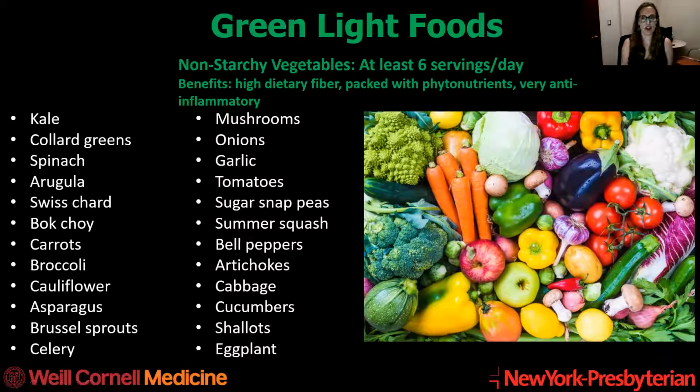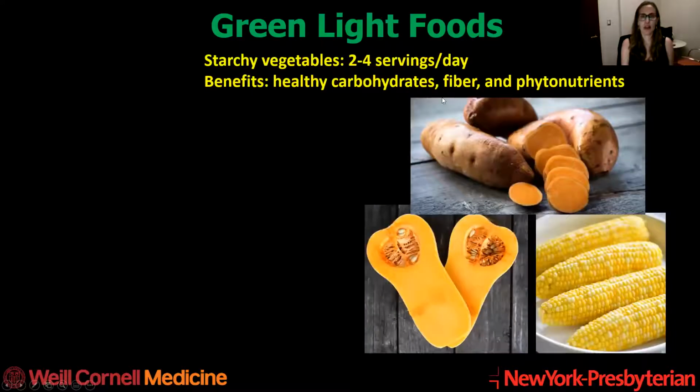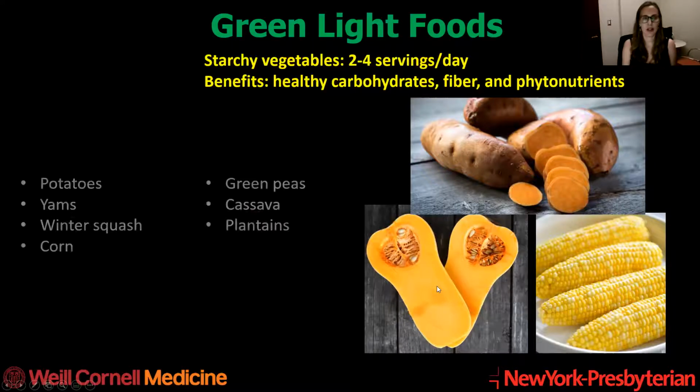So these are your dark leafy greens, your cruciferous vegetables, your root vegetables, asparagus, tomatoes, garlic, and onions. Those are the allium vegetables. Mushrooms are not technically a vegetable, they're in the fungi kingdom, but basically all of these foods are what you should prioritize. Starchy vegetables, you should also have a few servings a day. Again, healthy carbohydrates, lots of fiber, lots of phytonutrients, low in fat. These are some examples.